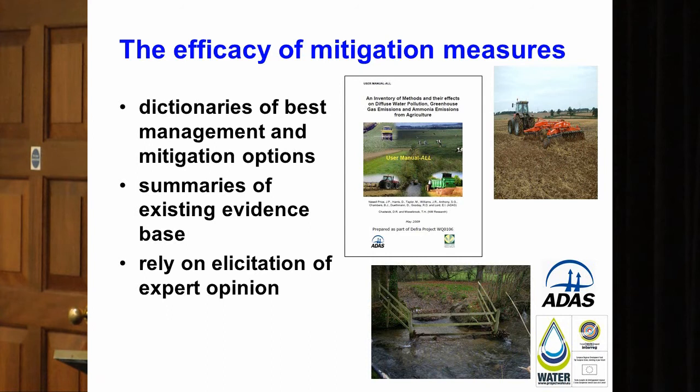So with the growing interest in the efficacy of mitigation measures that are available through various initiatives and delivery schemes, various dictionaries of best management practice have been produced over recent years. For instance, the DEFRA user guide, which was released about 5 or 6 years ago, detailing around 44 mitigation measures, and as we know, that's recently been updated by the DEFRA user guide, which now details in excess of 80 preferred mitigation measures for controlling diffuse pollution from agriculture.